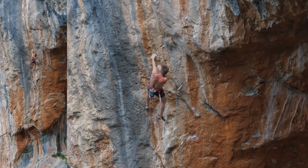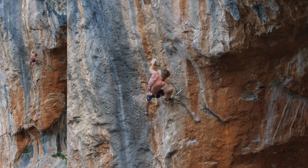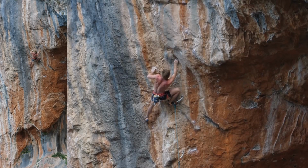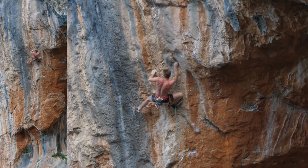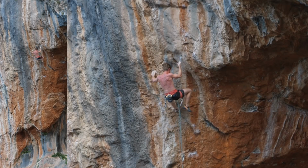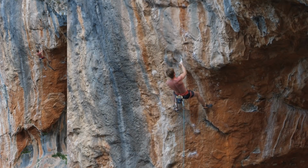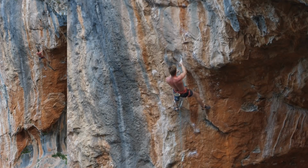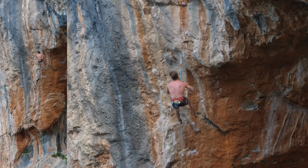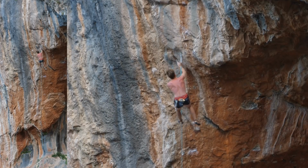As you can see here, sorting in this pinch here for the left hand, really high foothold. Again, chickening out a little bit, rather trying to get the quickdraw in than doing the actual move. But this is because the move that is coming up is actually, for me personally, by far the hardest move of the route.